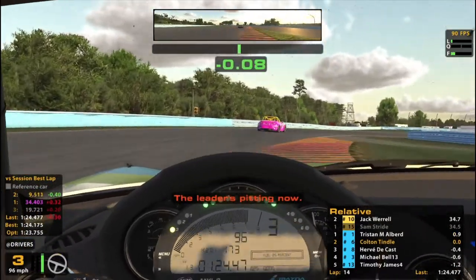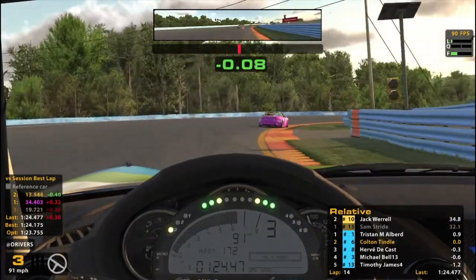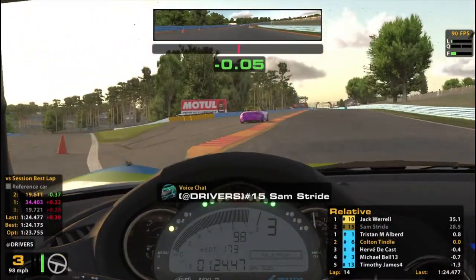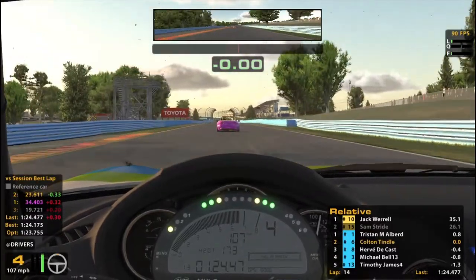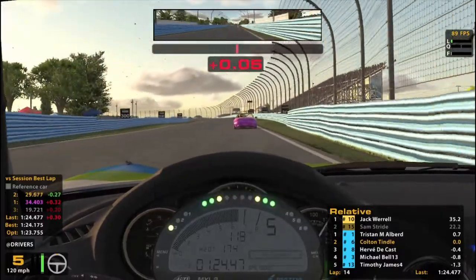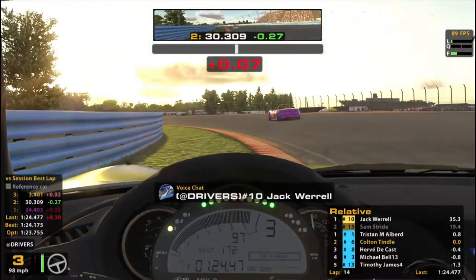The leader is pitting now. I was really confused for a second, because I was looking at the leader, not pitting. But it's busting. Oh, I've been there, my buddy got a speeding ticket. Oh man, I was looking forward to seeing how that would play out. Could have been blowing brakes.